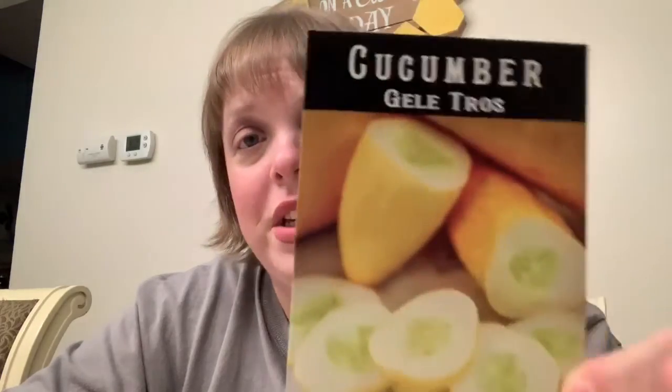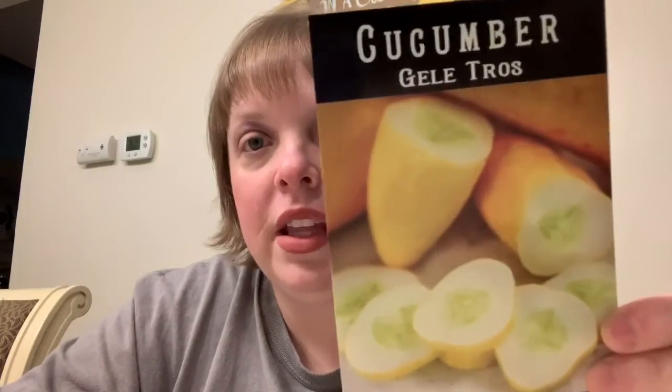Geeltros. I have no idea how to pronounce it. Sorry, I'm not a really good pronouncer of things. But I thought these would be really cool. And me and my husband both talked about pickling these with the regular ones, so you have a cool color variety in the jar. So I cannot wait to grow these and make some really cool pickles. So that will be pretty cool.